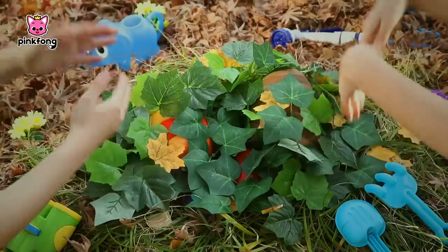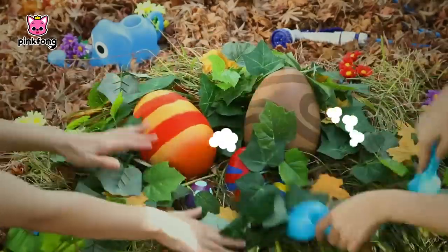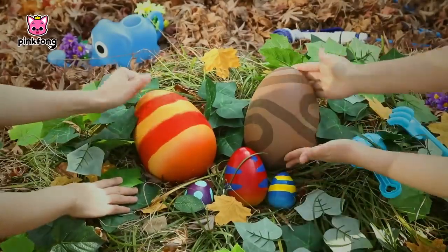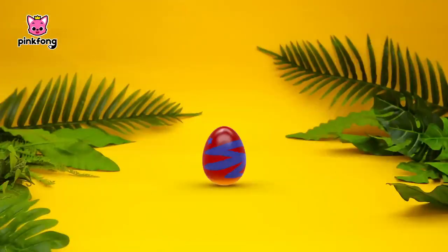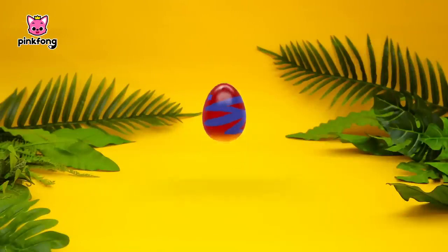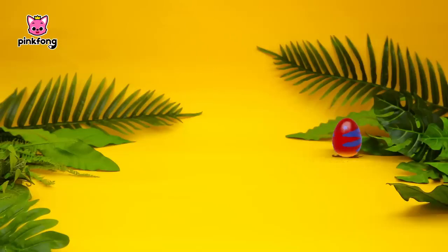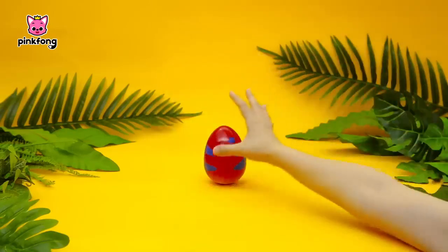Hi, friends. Guess what we found in our backyard today? Dinosaur eggs. I wonder what kind of dinosaur is hiding in the egg. Today's dinosaur has bold red and blue stripes. Wow! Look at these scary footprints! This dinosaur must have really big claws. Which dinosaur could it be?